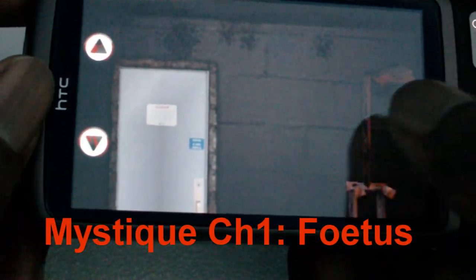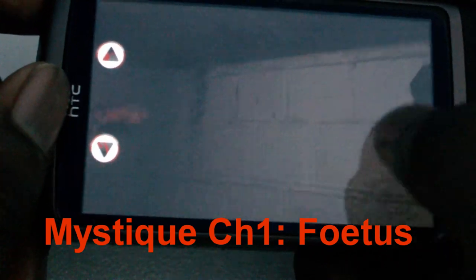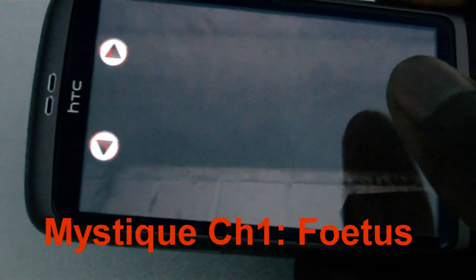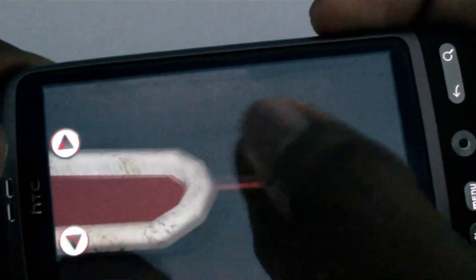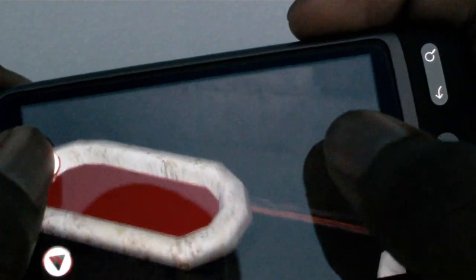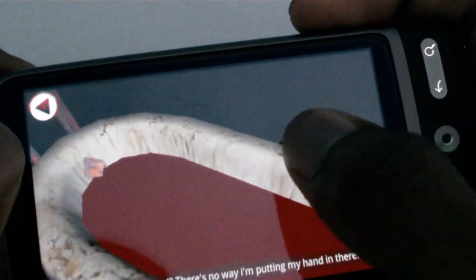Okay, this application, it's kind of like a horror game. It has good 3D graphics. So you're basically trapped in a room and you need to try to find clues and different objects and put them together to try and find your way out. Like for example here, you've got a pool of blood. You can drain it out.